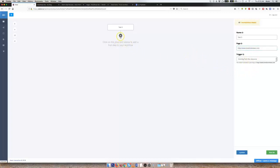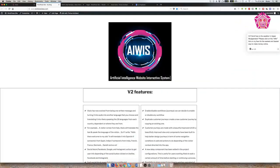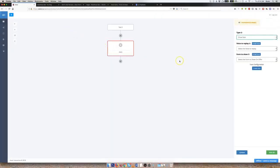So basically what we do is we press on the plus sign here, and you have 4 different elements you can add to your workflow. If we go into action here, it's the best one to start with. You can select an action, show an opt-in form, show face, play a voice message, or play a video message. If we go into show face, this is the face that you see on my website here, and that's so easy to install, it's ridiculous.